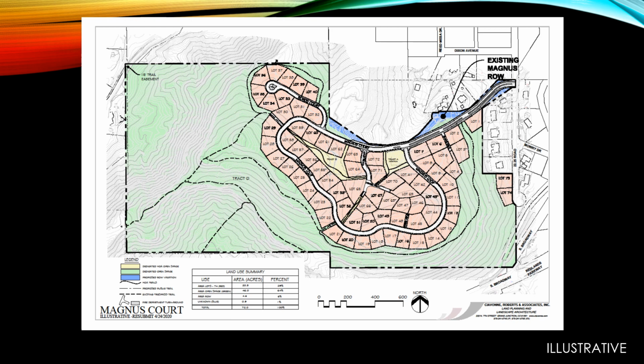There is a significant amount of dedicated open space, over 64% of the site, very little of which is disturbed during construction. There are limited areas of proposed HOA open space within the area of the homes, but the majority is for public use and enjoyment.